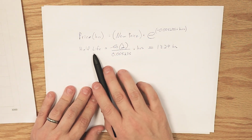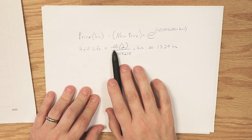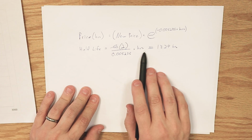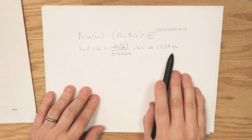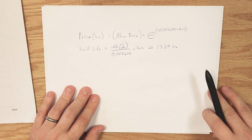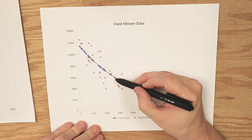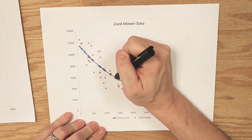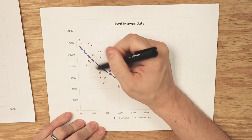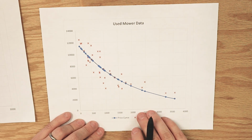The interesting thing is if you take this same number, you take natural log of 2 over this number, times the hours, you get around 1,300 hours as the half-life of the machine. So that's also a pretty easy rule of thumb. If we go back to this curve here, you'll see that around 1,300 hours is where this $12,000 machine came down to about $6,000. So if you're kicking around used equipment, 1,300 hours would be around half the price of new equipment.